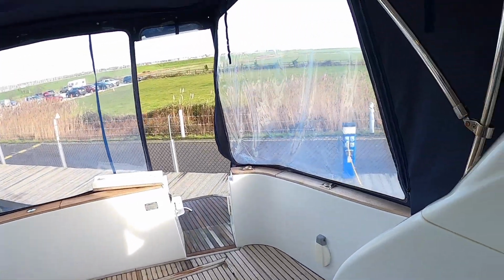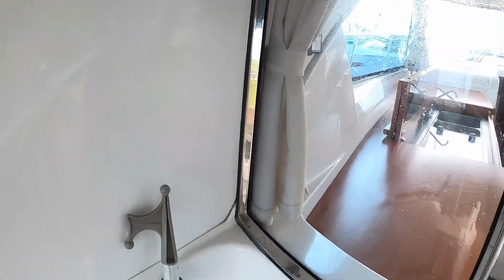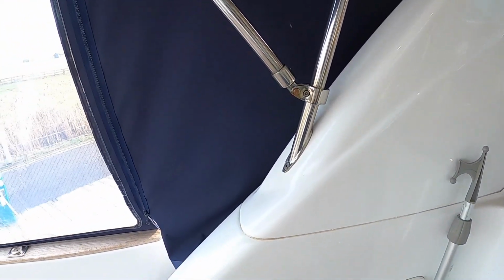So I think we will take a turn around the decks first of all. Put the old shoes back on.